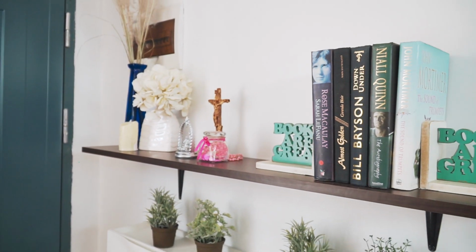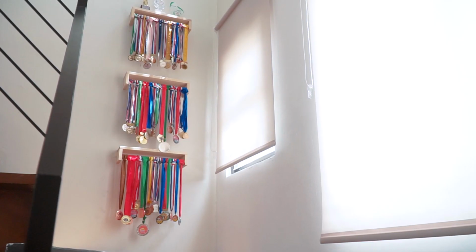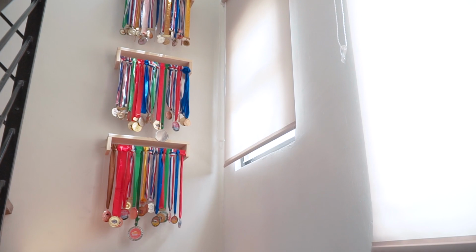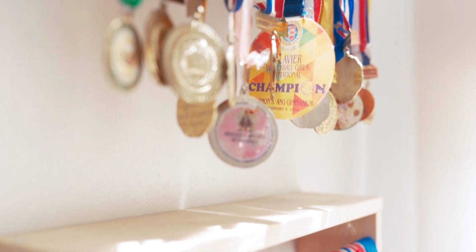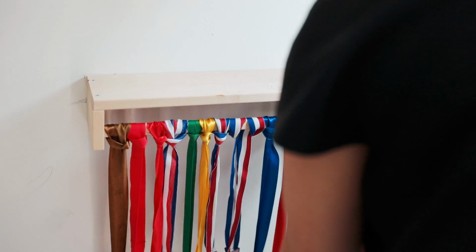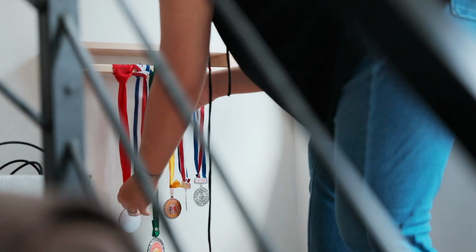Aside from that, they also have a lot of medals. Their kids like to participate in sports. We have their medal area here. You made it look like an art piece, huh? This is really great. I mean, it's amazing how you were able to make the medals look like a work of art.